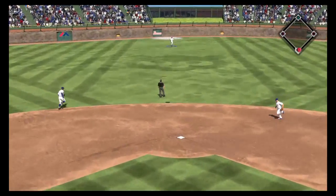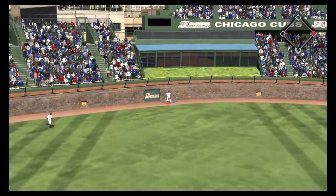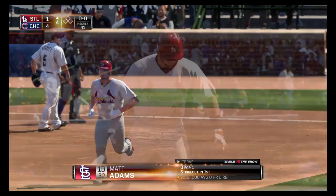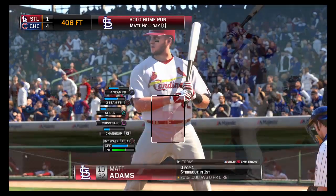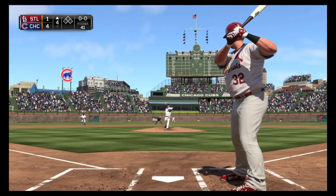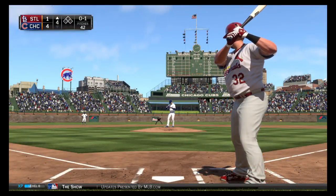And he turns this one around, high and deep to center field. Gone. So a leadoff home run to get things started here in the 4th. Now batting, first baseman Matt Adams. It's a solo home run for Matt Holliday as they get on the board. It's 4-1 now.